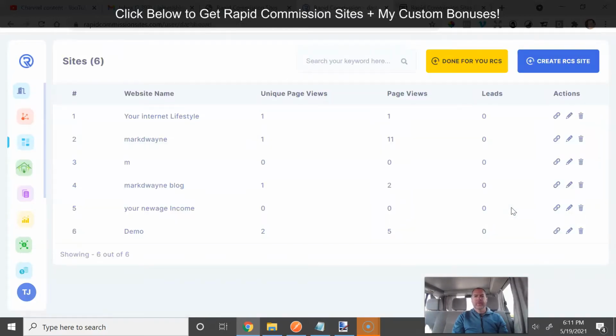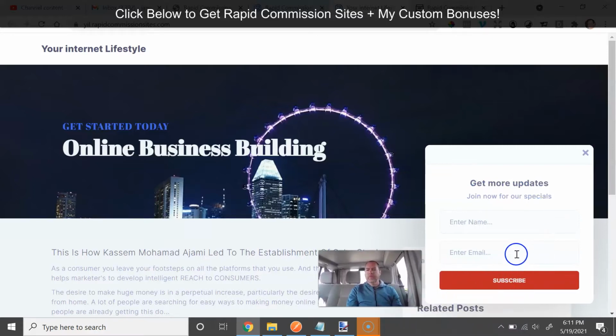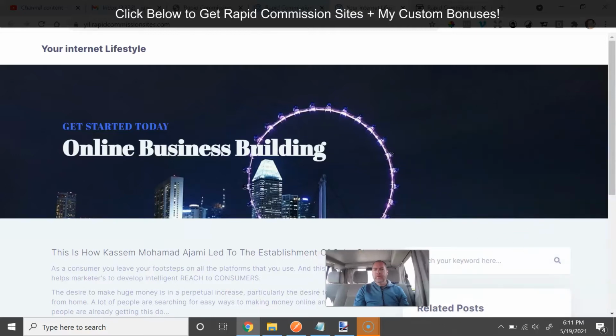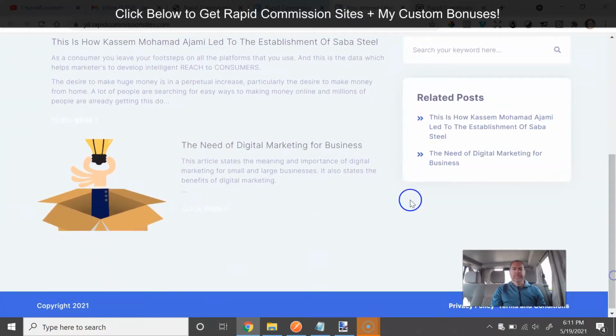Boom. So once you've gone through that whole wizard, it's going to take you back to the dashboard. And here you can go and view your site. Okay, so here's that opt-in form that I just created. Enter name, enter email. No props there. Here's our blog, our website, different articles. See, it's all laid out for you. Looks pretty good. You've got your privacy policy and terms down here. So that's what you get with Rapid Commission Sites.